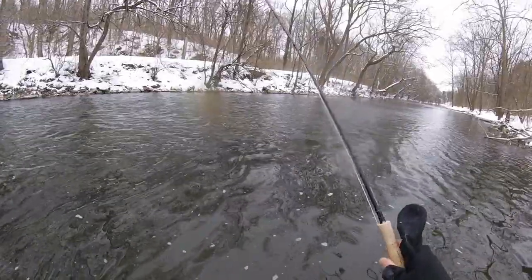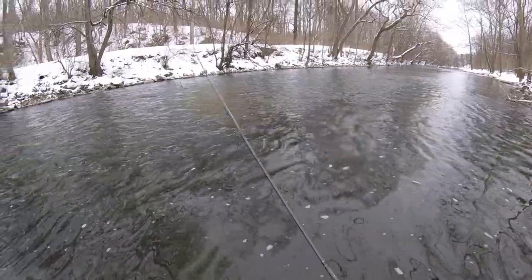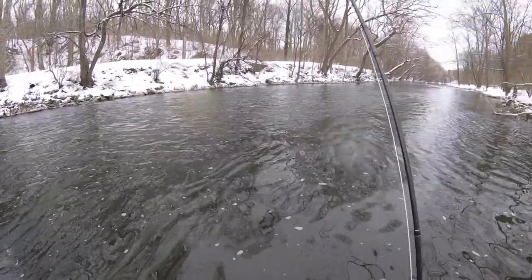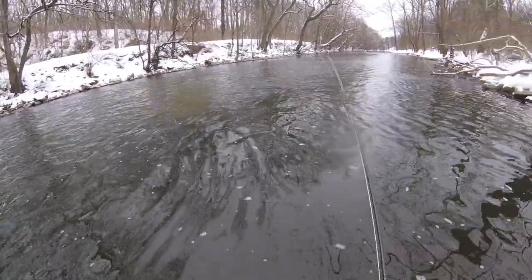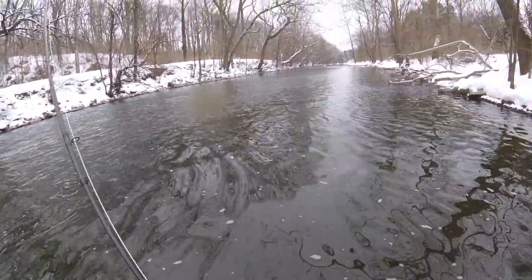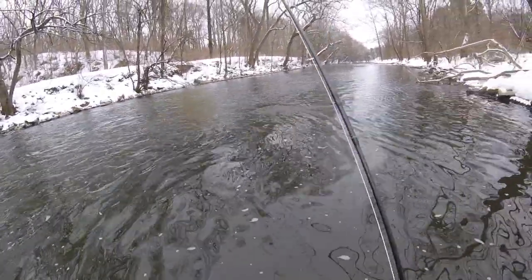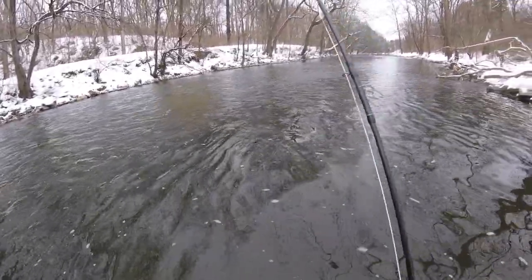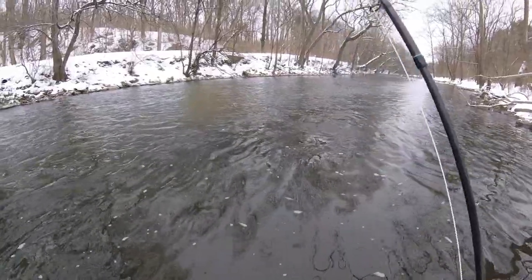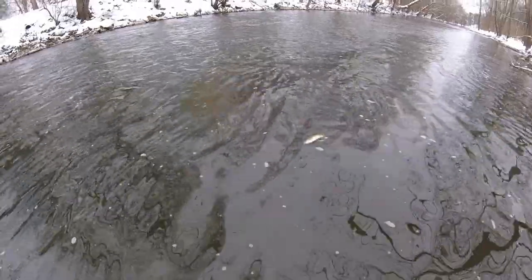There he goes. Haha. Almost on the hang. That was just about the end of the swing. Let's see what this guy's on. He is on the San Juan worm, pretty sure. No, no, he's on the Frenchie. Okay. The impressionistic nymphs are coming back on the Frenchie.